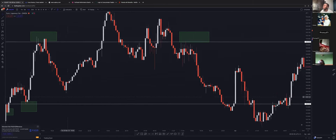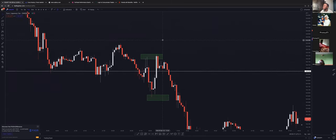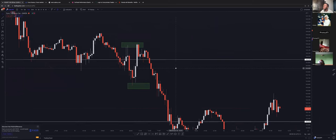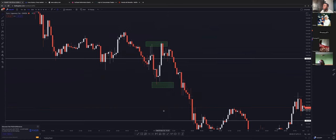Last question for the day, before I go into part two of today's class. Last question. After this pattern formed, an obvious bearish pattern, right? Where should I keep my SL?